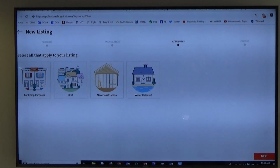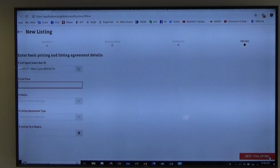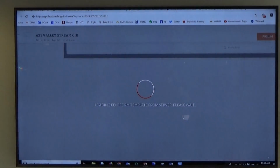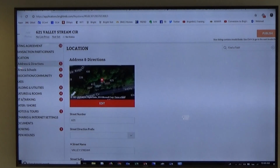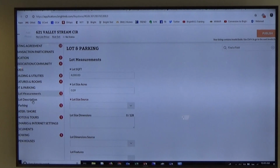But let's say this one is part of an HOA and it's new construction, and I click next. We're basically going to bring you to this screen here. We're going to ask you all these questions, and tell you how many things are left before you can publish this. There are 2 things left in the location section. Over here in lot and parking, there are 2 things I have to put in before I can publish.